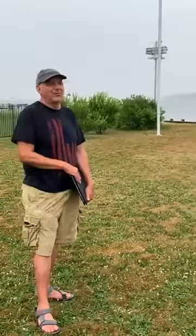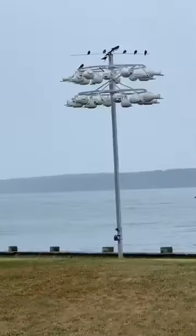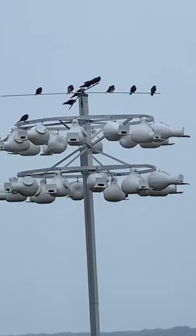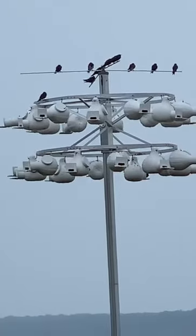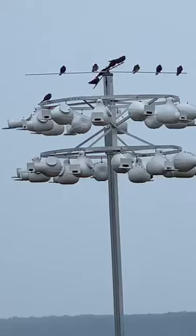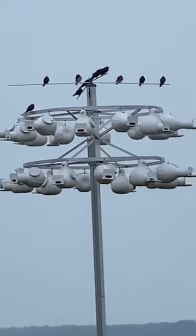It's wonderful to see them come. It's very melancholy to see them leave, but they will be gone sometime in the second week of August. How far do they migrate? They go all the way down. The bulk of them do go to Brazil, to the Amazon of Brazil. You'll see them also in Colombia and Bolivia.